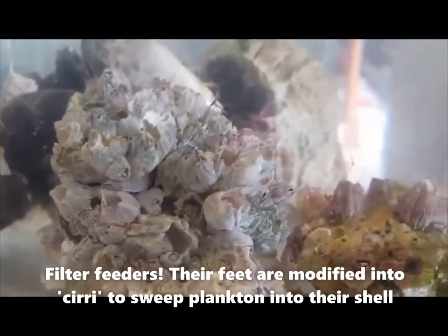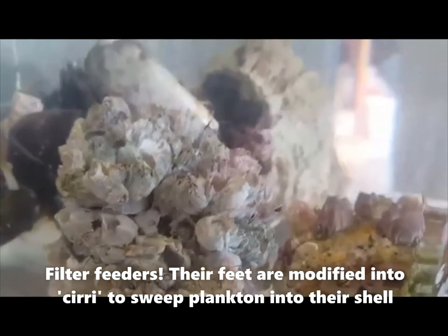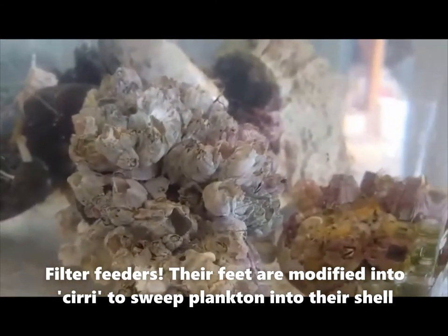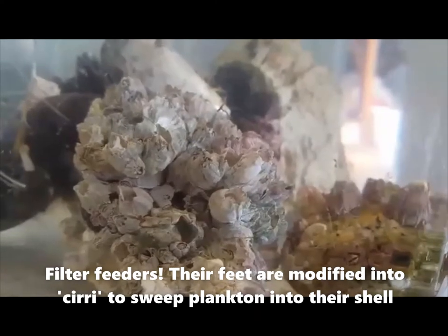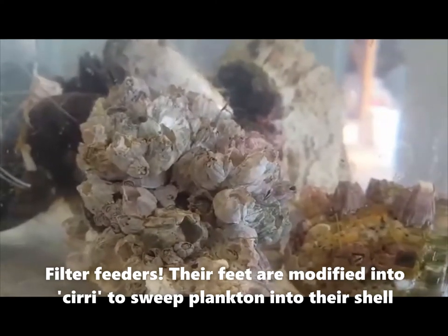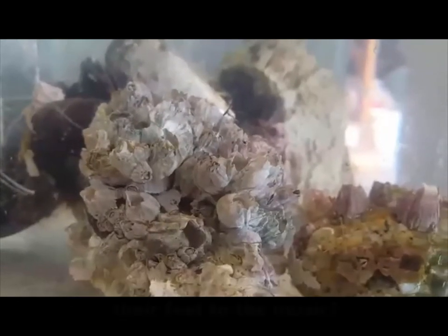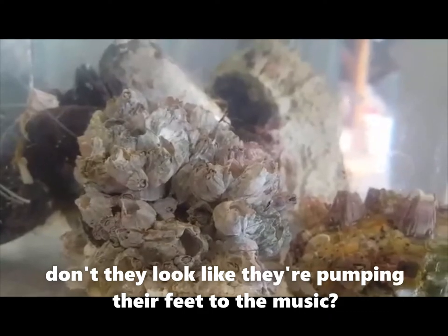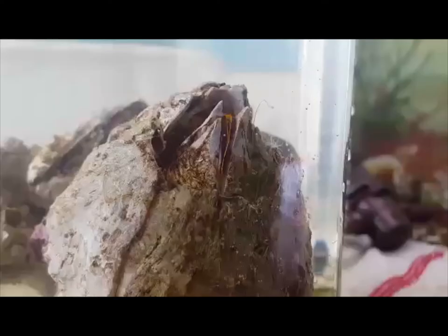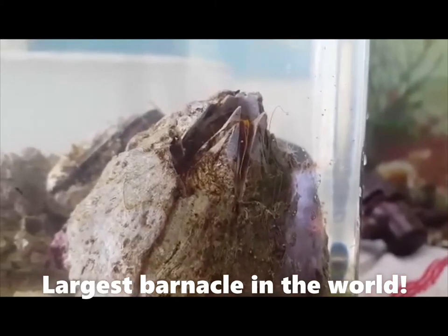Barnacles are filter feeders. You can see the little eyelashes coming out of the shell, and that is the cirri of the barnacle, or the feet of the barnacle. The cirri of a barnacle help them eat plankton. Basically, it is sweeping plankton into the shell of the creature and then kicked down towards the head where it is eaten.